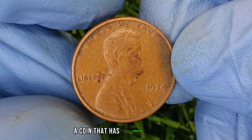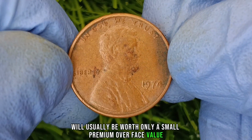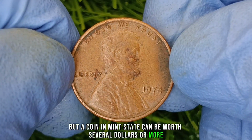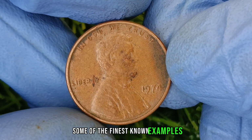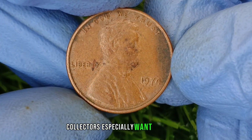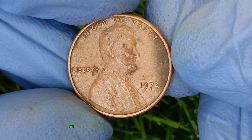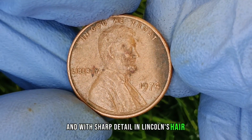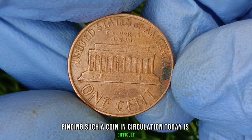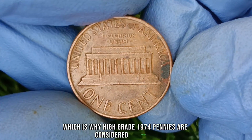A coin that has circulated heavily will usually be worth only a small premium over face value, but a coin in mint state can be worth several dollars or more. Some of the finest known examples have sold for impressive amounts at auction. Collectors especially want coins that are bright red, without spots or discoloration, and with sharp detail in Lincoln's hair and the lettering. Finding such a coin in circulation today is difficult, which is why high-grade 1974 pennies are considered valuable.